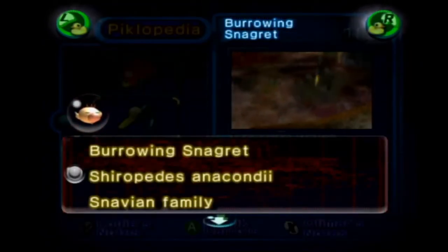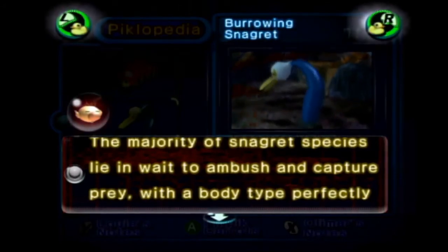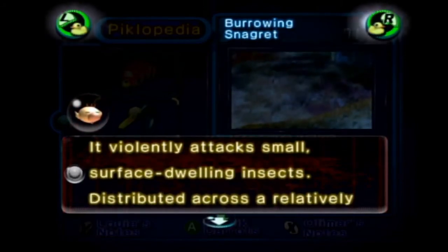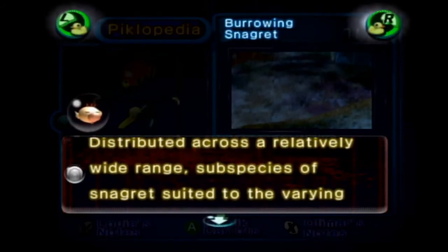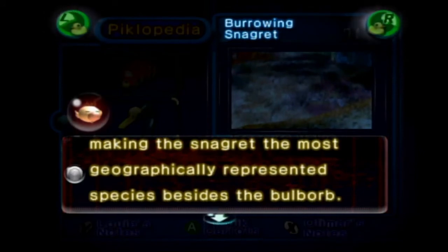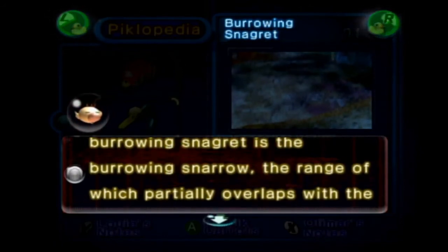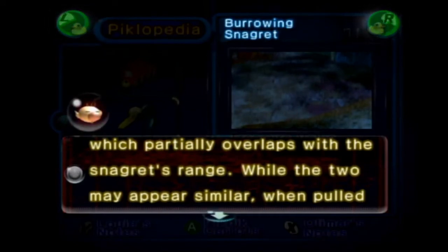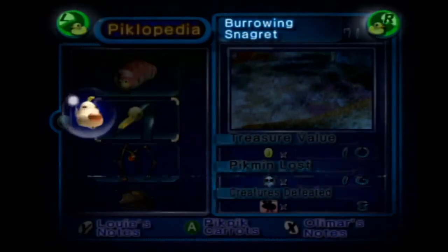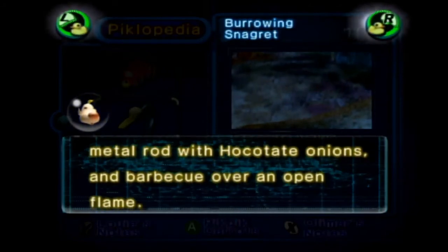Burrowing Snagret, Chiropedes anacondae, Snavian family. The majority of the snagret species lie in wait to ambush and capture prey, with a body type perfectly adapted to such sudden strikes. It violently attacks small surface-dwelling insects. Distributed across a relatively wide range, subspecies of snagret suited to the varying soil conditions have emerged, making the snagret the most geographically represented species besides the bulborb. Visually resembling the burrowing snagret is the burrowing snarrow, the range of which partially overlaps with the snagret's range. While the two may appear similar, when pulled from the ground, they can be distinguished by the presence or absence of tail and wing markings. Slice the serpentine torso into thin medallions, skewer on a metal rod with hocotate onions, and barbecue over an open flame.